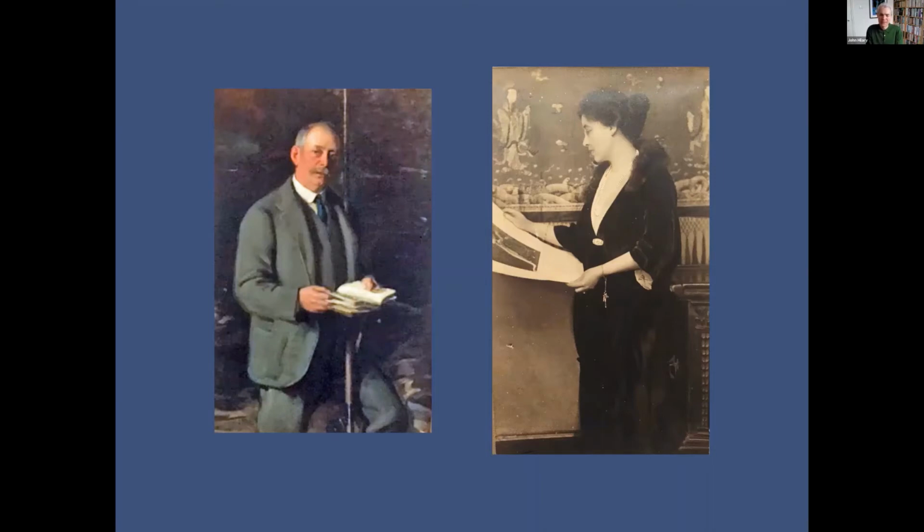You can see on the right here this later portrait of Mathilde studying a new print that she's received in front of this rather nice Chinese wallpaper. But on the left, Leopold in the picture of a squire in front of his river with his salmon rod over his shoulder, his fly book in his hand. That was one of many portraits that they commissioned of themselves and indeed of the wider family.